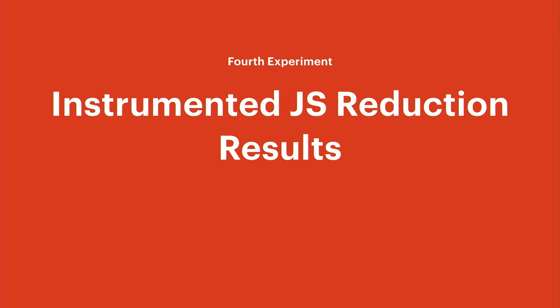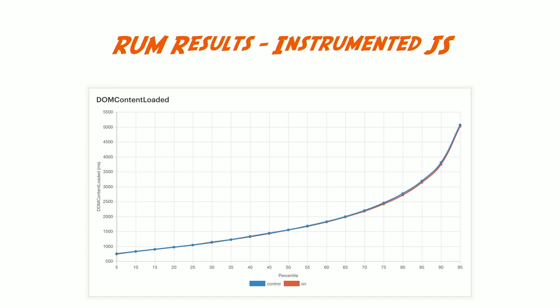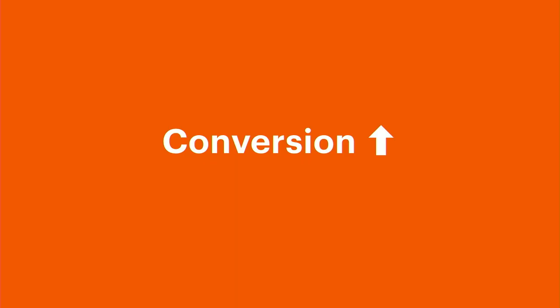We ran this as an experiment. And again, it was a minor improvement in load times, 2.7% on DOM content loaded, 1.2% for page load. And again, our CDF is not looking all that great. But conversion went up. With this one, we didn't actually move that DOM content loaded measure that we were aiming for. I think this helped with time to interactive.